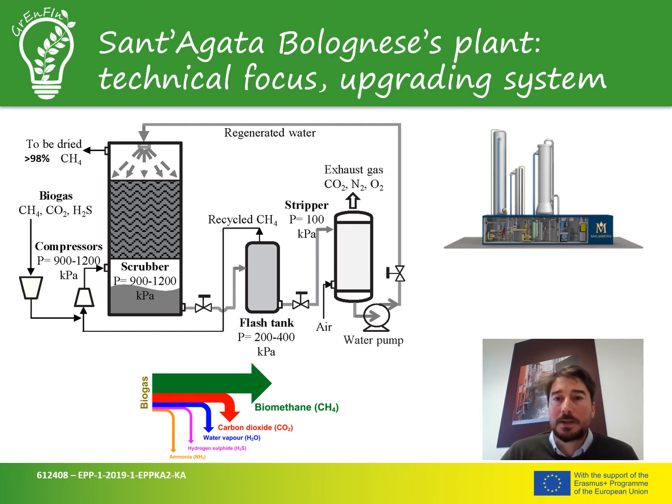with active carbon. The processed water, saturated with gas, is sent to a flash tank in the middle. In the flash tank, the last traces of CH4 are released in the expansion and recycled into the first scrubber. The remaining water is sent to the final column, the desorption column, which is a stripper, where the trapped CO2 is captured using a counterflow current of stripping air.